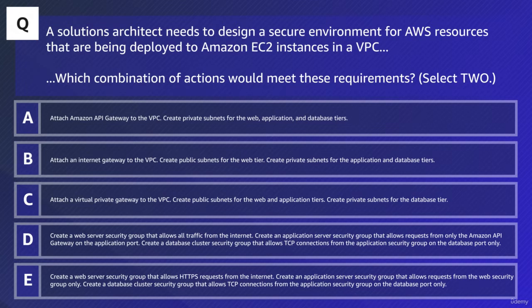D, create a web server security group that allows all traffic from the internet, create an application security group that allows requests only from the Amazon API Gateway on the application port, and create a database cluster security group that allows TCP connections from the application security group on the database port only. And E, create a web server security group that allows HTTPS requests from the internet. Create an application server security group that allows requests from the web security group only, and then create a database cluster security group that allows TCP connections from the application security group on the database port only.